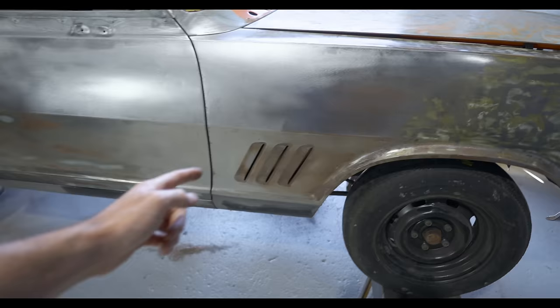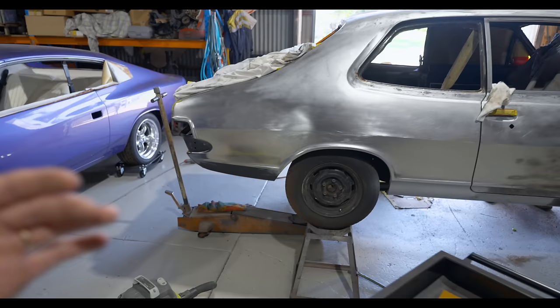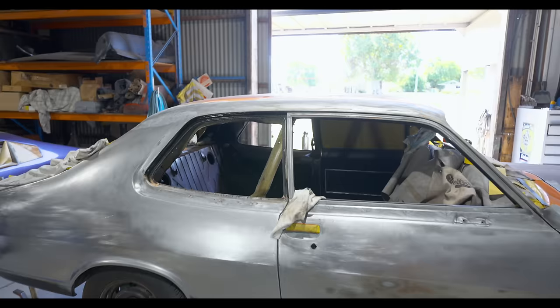So I'll knock that surface rust off, and the quarter panel's done. So that's ready for primer. It's filed up. It's come up absolutely mint. I'm happy with that. The roof, I've sanded a little bit off the edge. It looks really good, surprisingly. It might only be the best panel on the car so far. Let's cross our fingers and hope so.